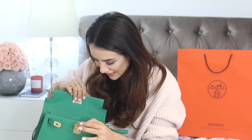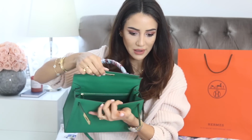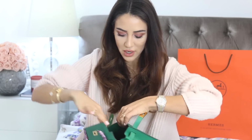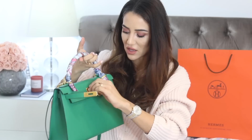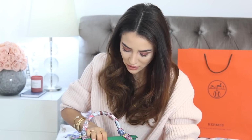When I look at it inside, it has 2 pockets in the front and 1 zip pocket in the back, which I'm trying to show you, but to be as gentle to the bag as possible. A lot of people wear it open. Then I do like an option of having my bag closed.